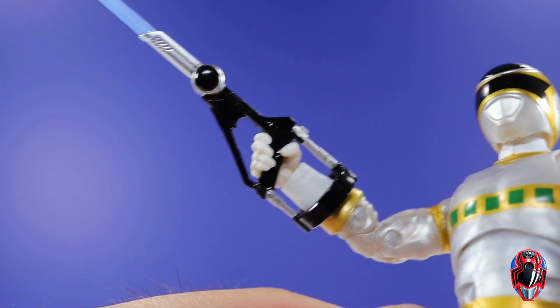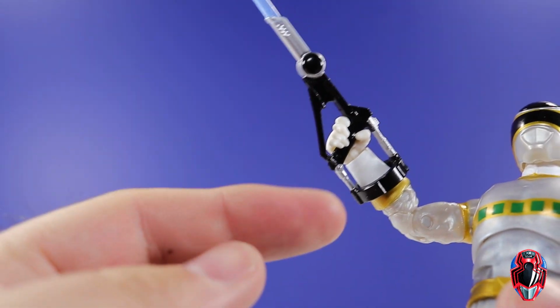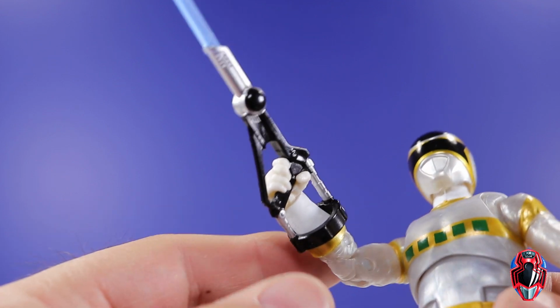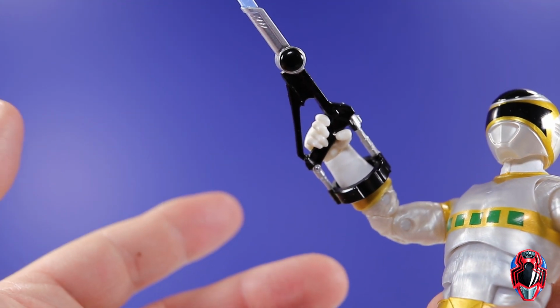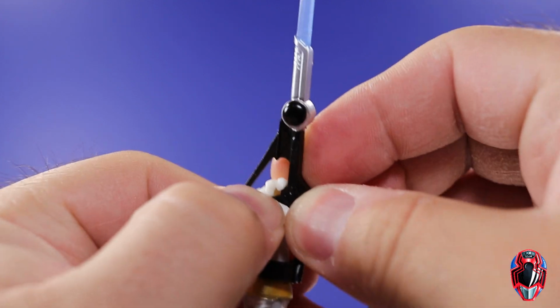So the Super Silverizer, this is really cool. I like the way it wraps around his hand and he can hold it. However, that's a pain in the ass to get his hand firmly around the handle without getting it under the fingers. So you have to spend some time to kind of work around it. And to be honest, it was more of a pain in the ass than I actually would have thought. But you spend a few minutes and then you can kind of get it in there.